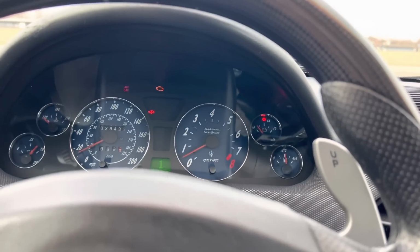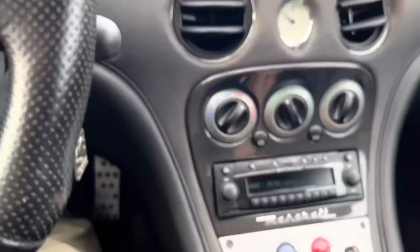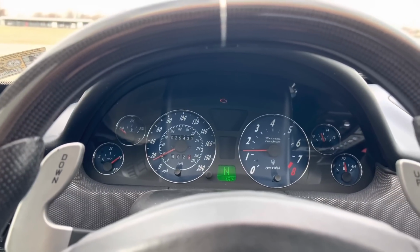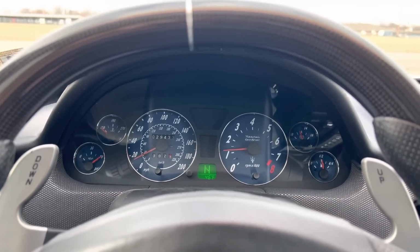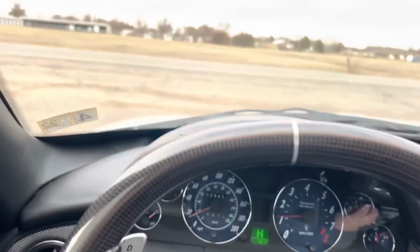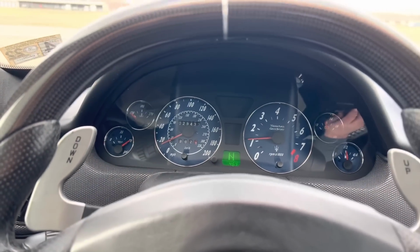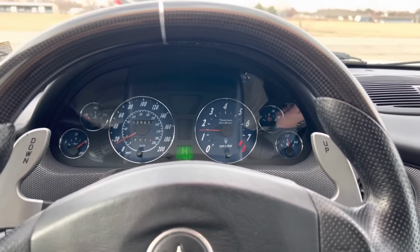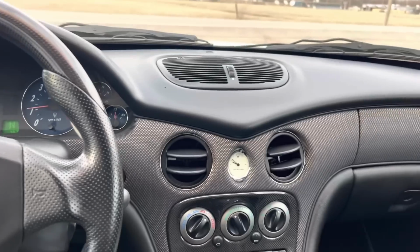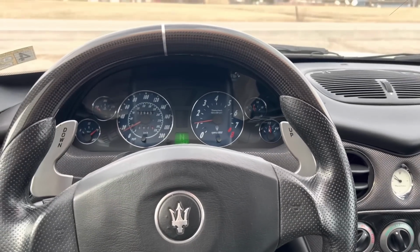Okay, we got the key on. And start. Oh, man. Oh, listen to that. That sounds good. I'm guessing it's probably cold here. Look at the temperature. Yeah, it's cold here, so I'm going to let it warm up a little bit. Oh, I like it a lot. Oh, sweet. All right, I'm going to get rolling down the road a little bit, and I'll get some temperature, then we'll continue.